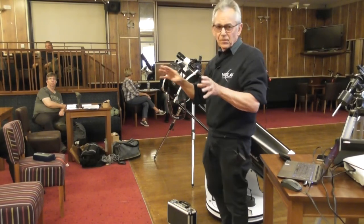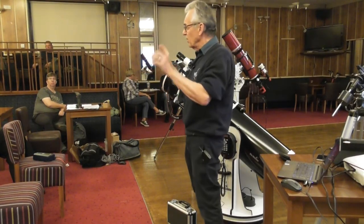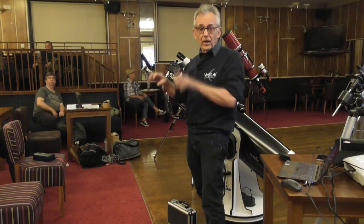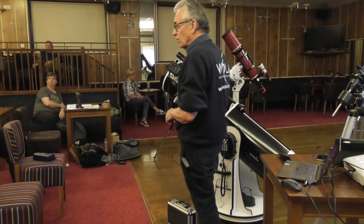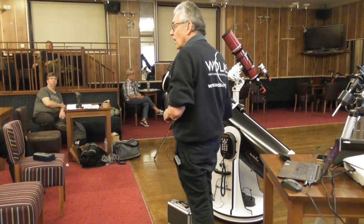But maybe that's something that will come, that the stacking software that so many people use. Deep Sky Stacker will add all your 15-second exposures. Even if they rotate? Yes. Okay. So you can overcome the problem of rotation that you get from an altazimuth mount.